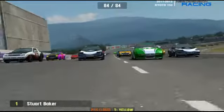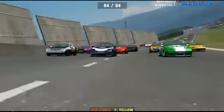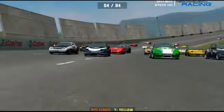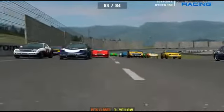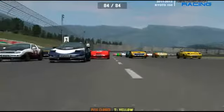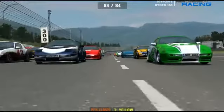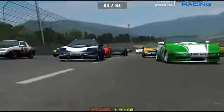You see this massive grid. The idea for this event was designed by Phil Diaz. And Phil Diaz is one car you can't see, and now you can, on the very inside. He earned pole position. Two pace laps, and then we go racing for 82 laps, 82 oval laps.